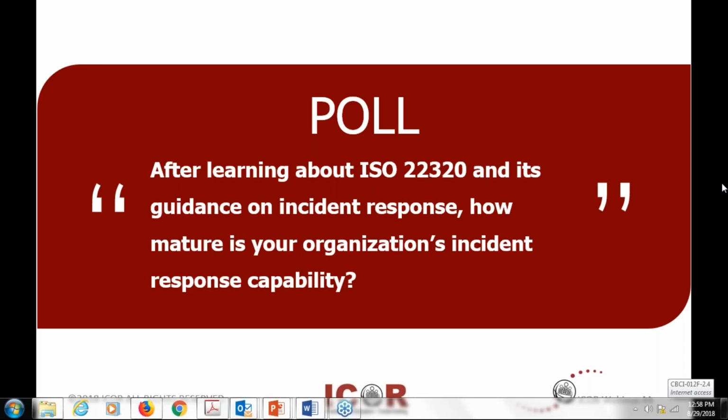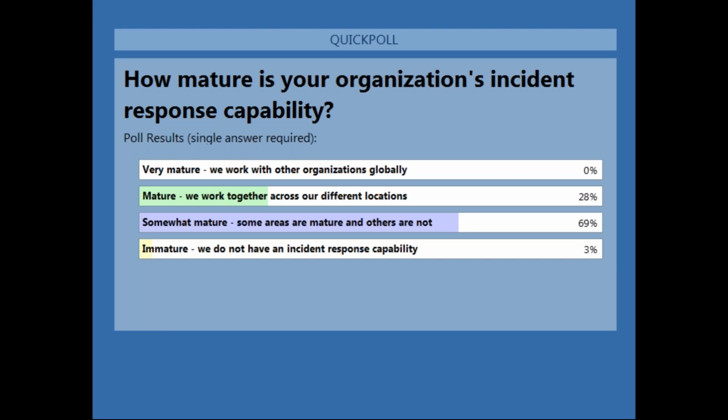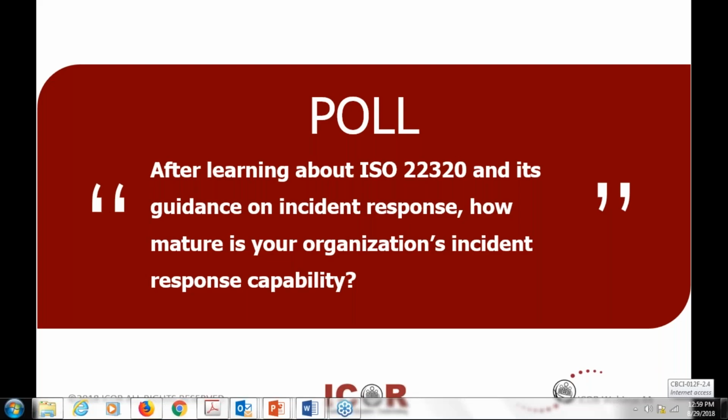And the results are pretty much what I expected, that most people are either mature or somewhat mature. That's because you have to have plans for life safety, so your organization is required to have certain things in place. I would be really shocked if nobody had any sort of incident response capability. But I also think it's going to be very difficult to work with other organizations. We're all challenged with just building up our own incident response capability within our individual areas of responsibility, making sure that those are not siloed within our organization, and then beginning to look outside. So I think the results here make a lot of sense. Thank you for that.